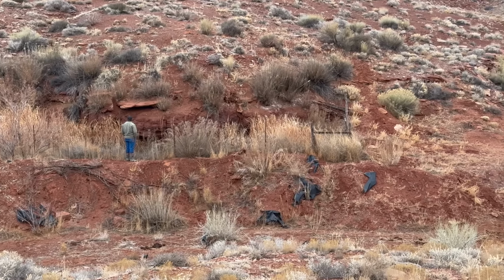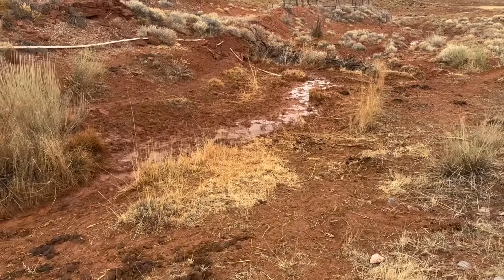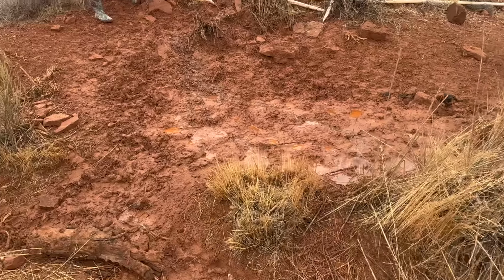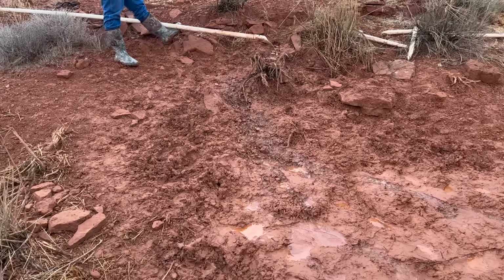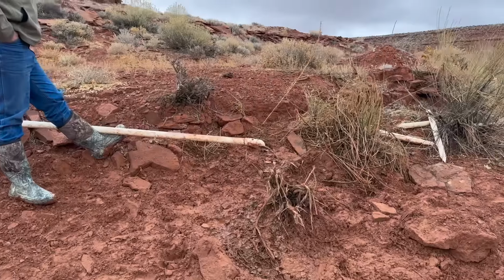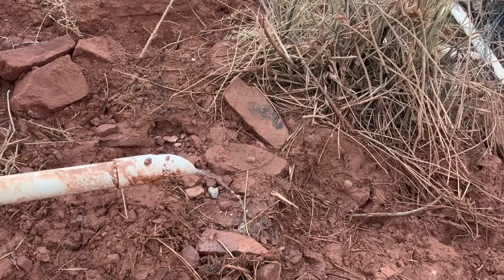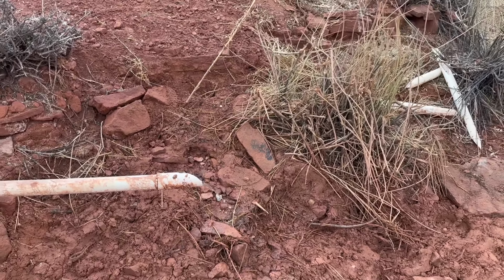So we're just going to kind of check it out here for a minute. Okay, yeah, water's running right out of this. Boy, and you can see where these cows have just pounded this down right here and ruined everything and broke it. But yeah, look, check this out. Look at that water right there. So that doesn't seem like a lot of water, but down here, that's a lot of water.